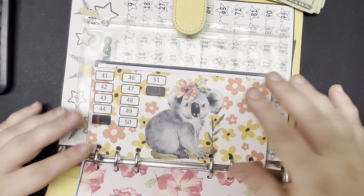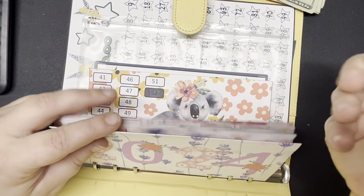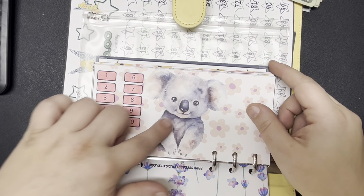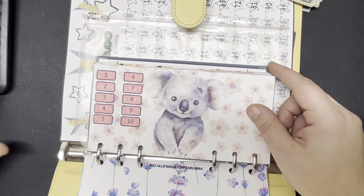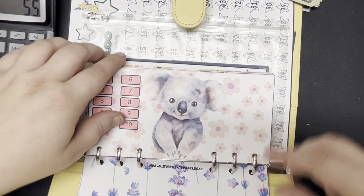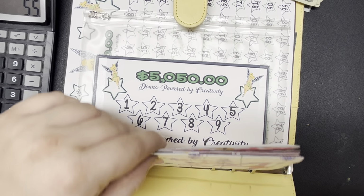Now, next week, I've already got it figured out. We're going to do this entire envelope, which I believe was only $45. Let me make sure. 3, 4, 5, 6, 7, 8, 9, and 10. Oh no, 55. My bad. So we're going to put $55 into this envelope for next week.